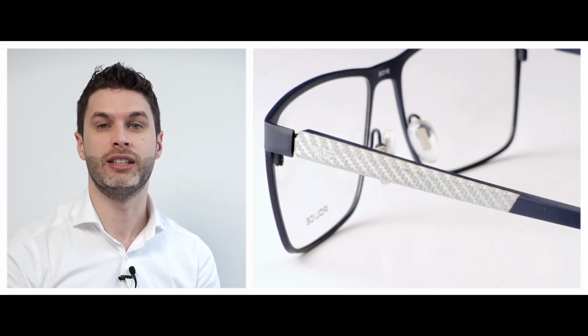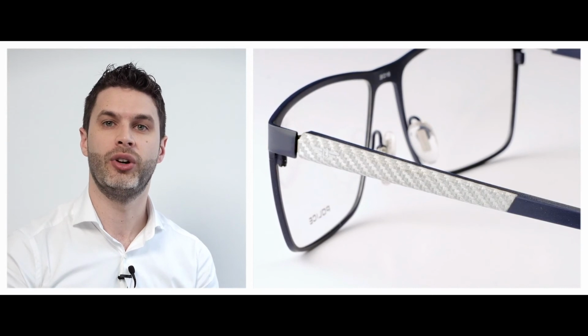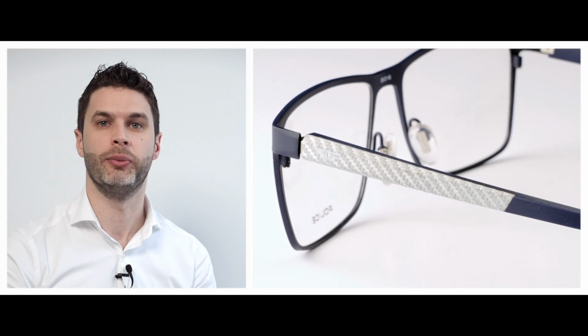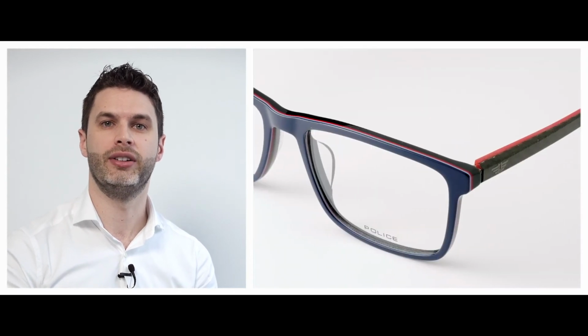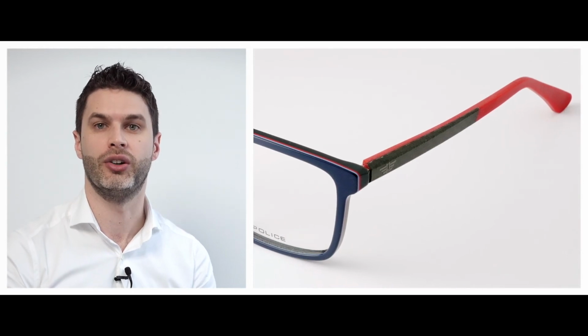The rest of the temple is made of soft rubber, which is injected directly on the carbon fiber through a very complex molding process that ensures a great adhesion between the two materials. Thanks to the rubber, the fit is more comfortable and this material characterizes the frame with a touch of color.